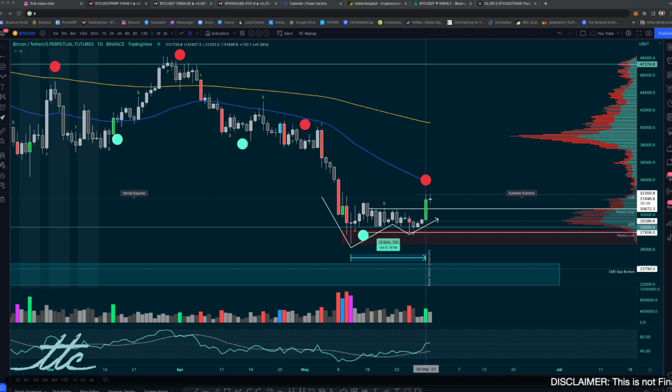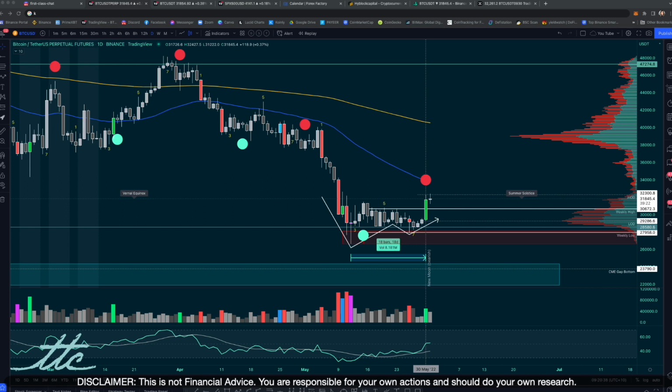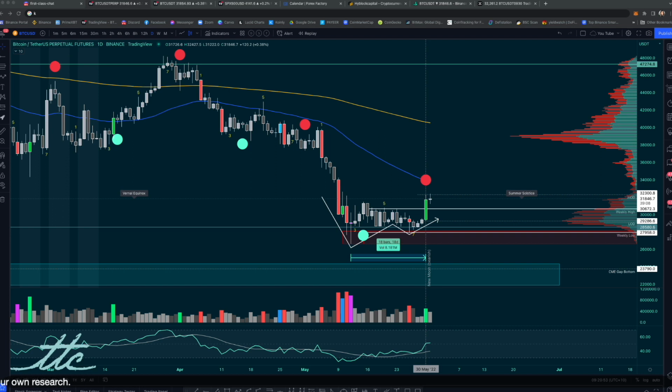Good morning, legends. Let's just take a moment to appreciate the first beautiful green candle on the weekly in quite some time. And it happened right on the bearish moon phase as it just started. So is this the pump into before we dump out of, or is this the beginning of a new uptrend? We're going to break down the price action in this video today.